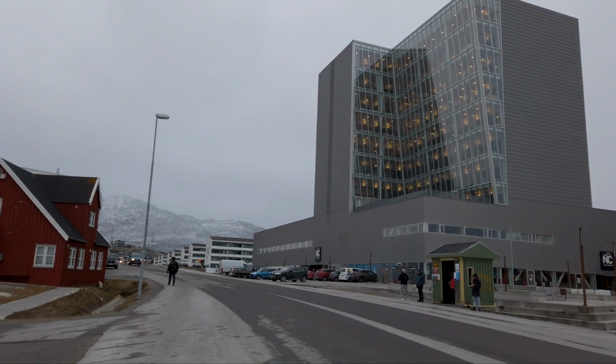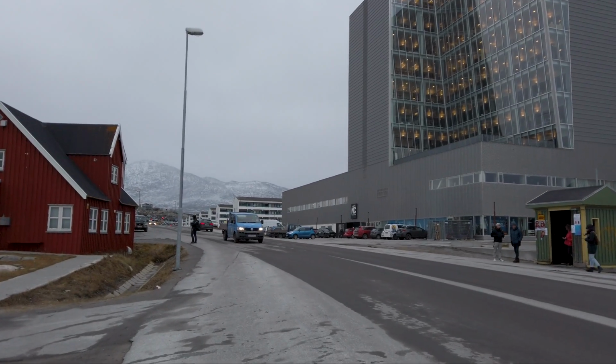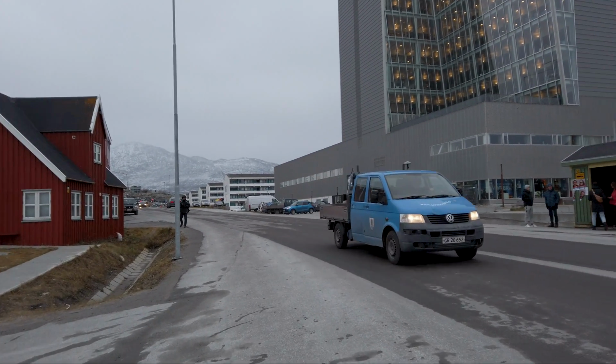All right, I'm walking down to the Nuuk Art Museum. Again, I'm only going to have about 90 minutes there. Something to do at least while I'm stranded here in Nuuk.